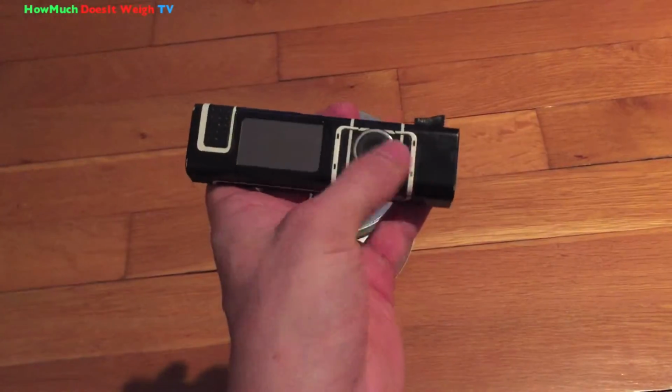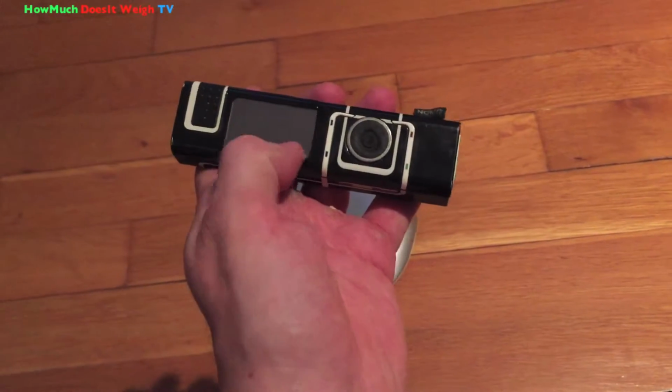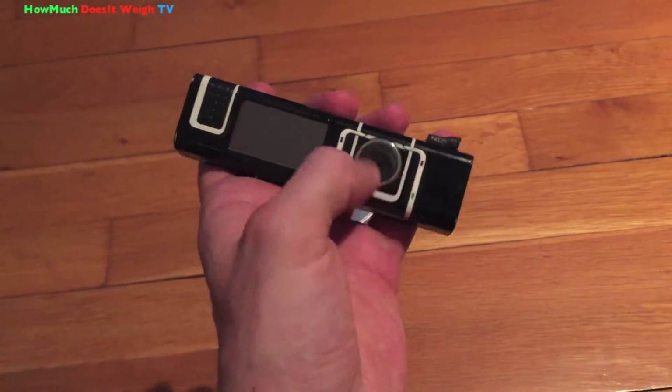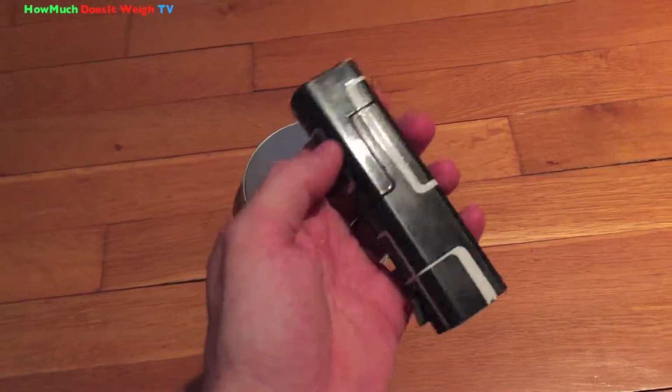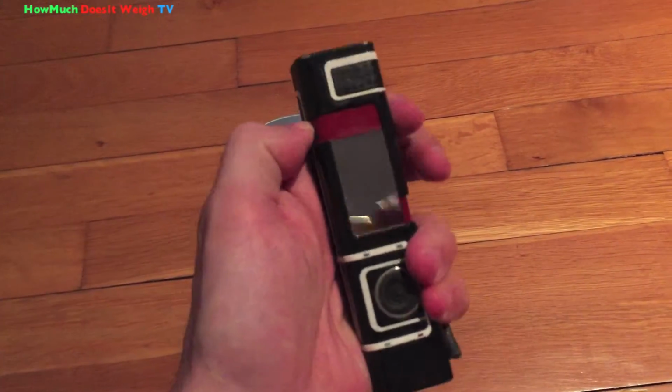You see, it has a keypad. You just turn like this to find the letter here if you want to type a message. And here is a mirror. It's quite a unique cell phone.